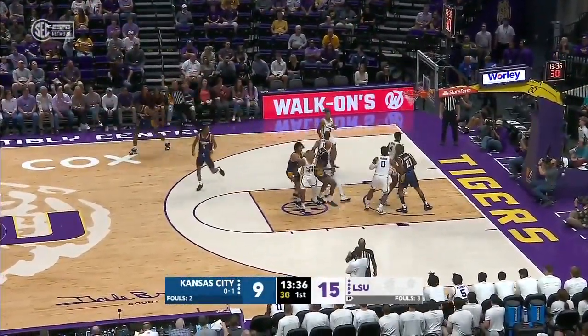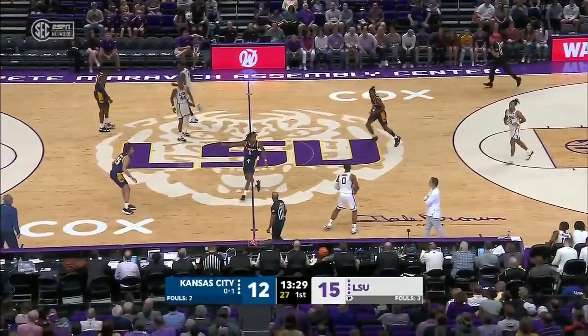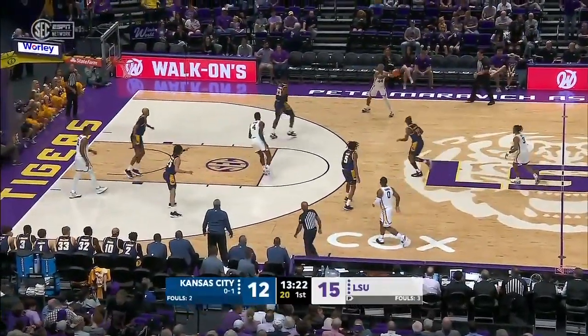Kick out three, left side, plenty of time to shoot it. And Mukeba knocks it down, the sophomore from Belgium. That's a 6'7 forward walking out there and calmly knocking that one down. 15-12, close ball game early.